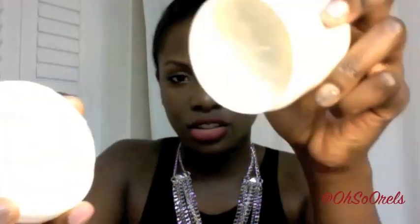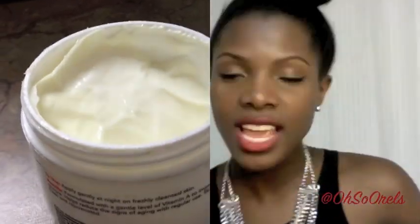It has a very rich consistency. I'll show you. It has a very rich, creamy consistency. And I just put that all over my face. At night, you'll feel a bit greasy and heavy from it, but by the time you wake up, it's all soaked in and your skin looks beautiful, so I love it. And that's basically all I do with my everyday skincare routine.